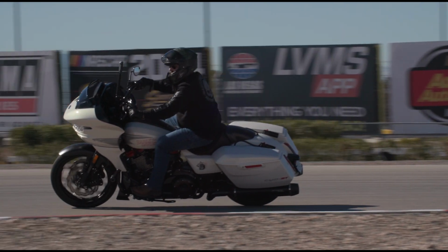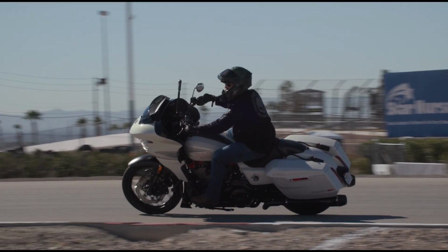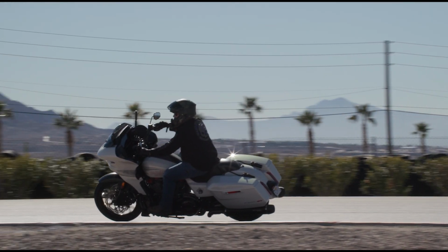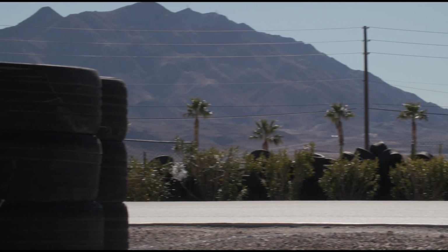So if you're considering upgrading to this bike or buying one outright or whatever the case may be, I'm going to tell you everything you need to know from front to back. And this includes pros and cons.